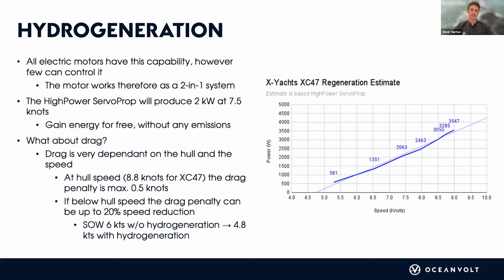So for instance, if you're sailing upwind in 7 knots of wind, you're not going to be going very fast, and you're not going to have an excess of power, right? So that means that if you turn on hydro generation, you're going to get quite a bit of drag.